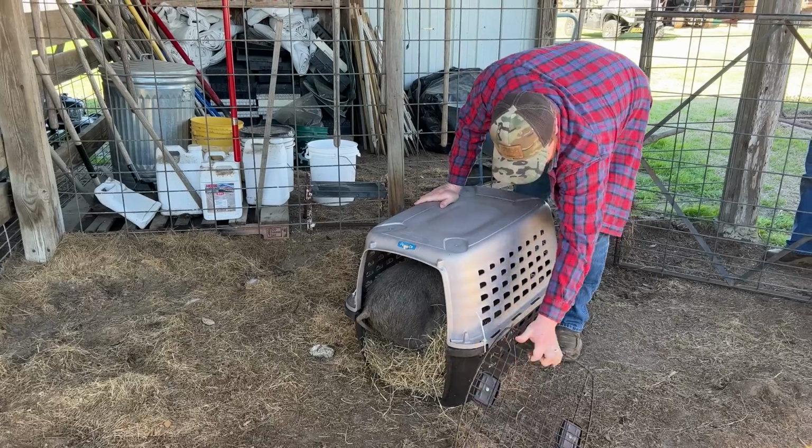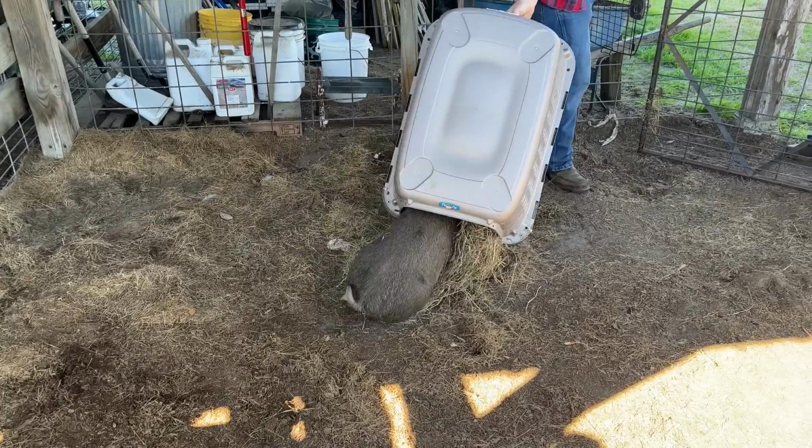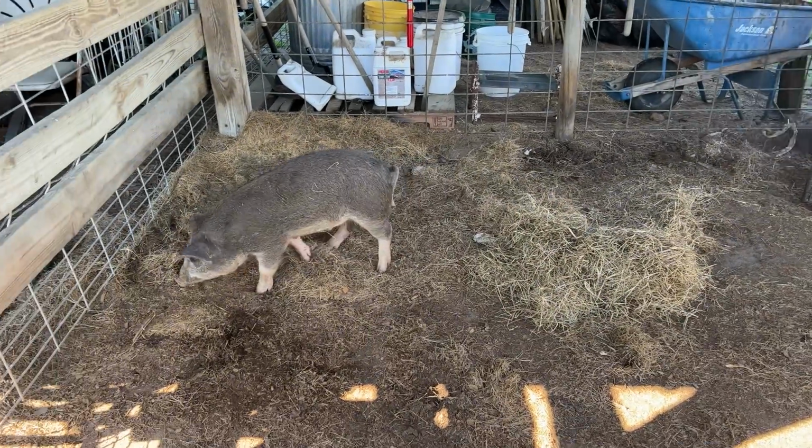This last Saturday, we had some visitors from Alabama. Perry Hill Homestead gifted us a pig, and we had a good Saturday. It was quite interesting. We'll throw up some pictures here of the pig. They brought him in a dog kennel, and they were worried about him getting out. I think they had a little episode getting here.